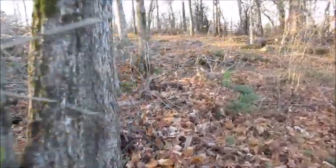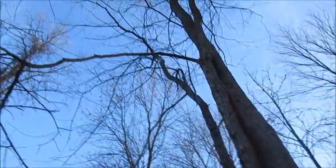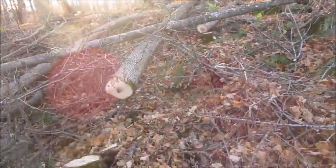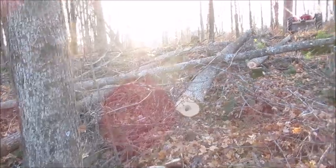I got this tree here. I got a notch in it already. It's leaning back onto the fence. I'm going to put a rope around it, or try to, and hook onto it and pull it up the hill. Okay folks, I got the rope hooked onto the tractor up there.